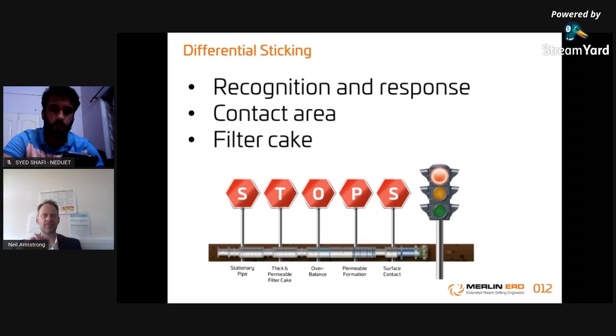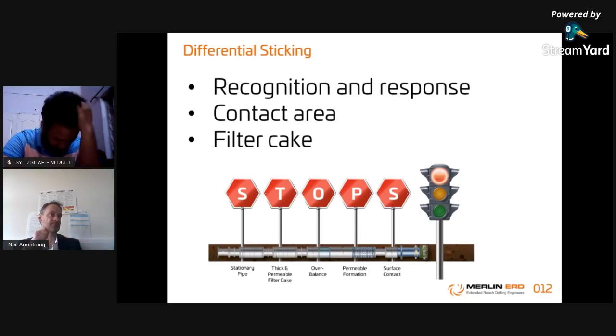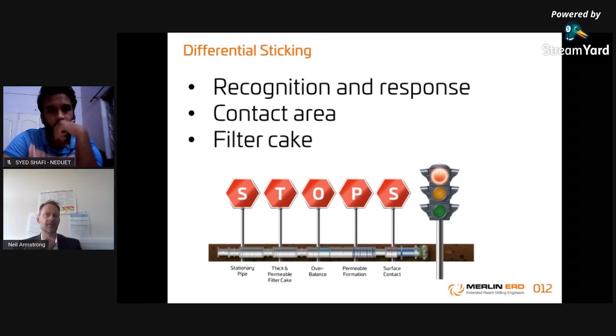The problem was the fluid loss was really high on the mud, so they had a thick, impermeable filter cake. The pipe was held stationary for too long over a connection, and the surface contact area was high. The big risk areas for surface contact are your drill collars, LWD tools, or non-mag drill collars, simply because you've got more surface contact with the wellbore and the filter cake.